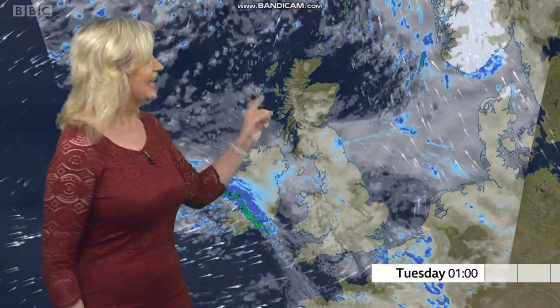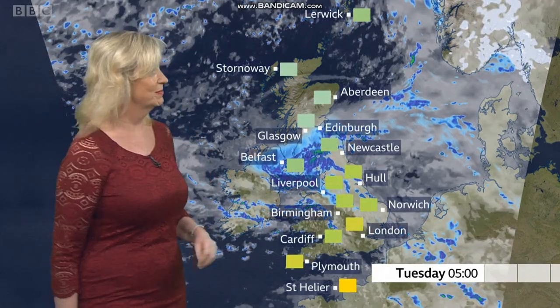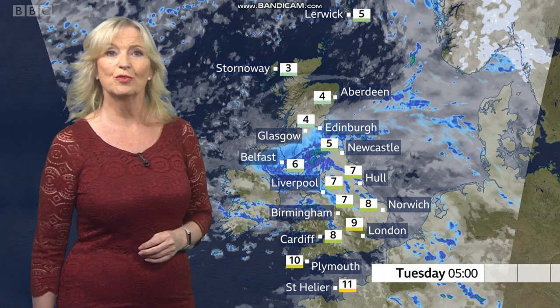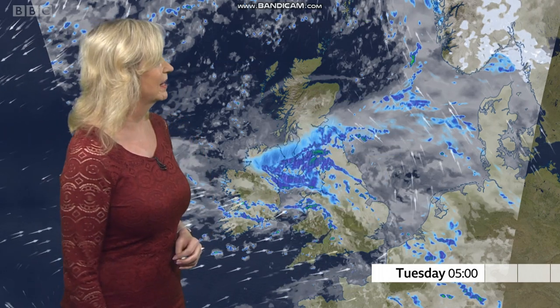Now, as we go through the night, we've got the remnants of our front still producing a fair bit of cloud, murky conditions. Clear skies across the north of Scotland means here you can expect a frost, some patchy mist and fog, and then a new band of rain swings in across Northern Ireland, North Wales, Northern England and southern Scotland.